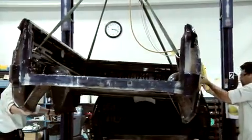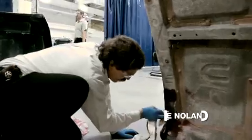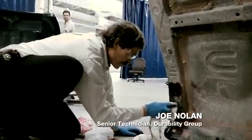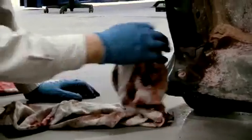One of the things we'll do is we'll actually do a lot of crack checks on the welds to make sure that all the welds held up. We're checking the stress points. Basically, we're looking for body cracks, things that you wouldn't see on the surface. No problem. No cracking.